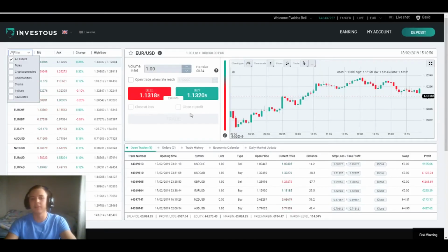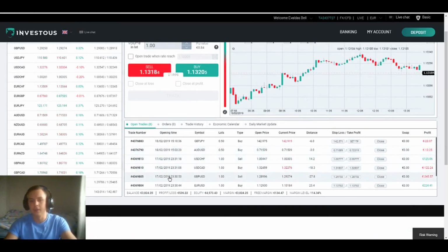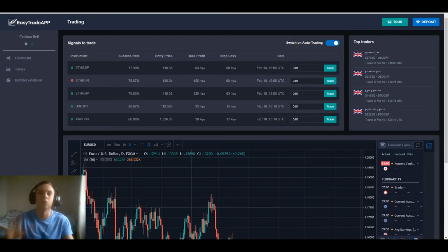Yesterday, as you can see, I have some trades from the 17th. From yesterday, two are making profit and two are not in profit at the moment. Once you start trading, if you place a trade straight away, it's going to be in the red. So don't worry, guys. It's always going to be in the red once you place a trade, but eventually it's going to build up and be in the green.